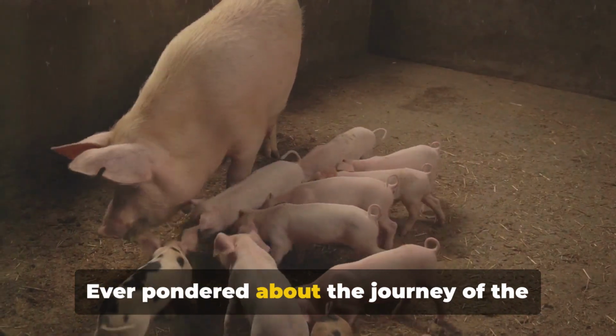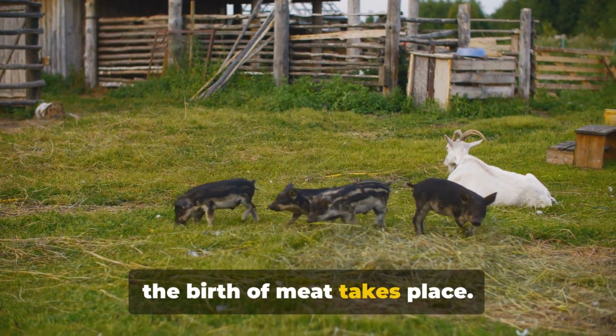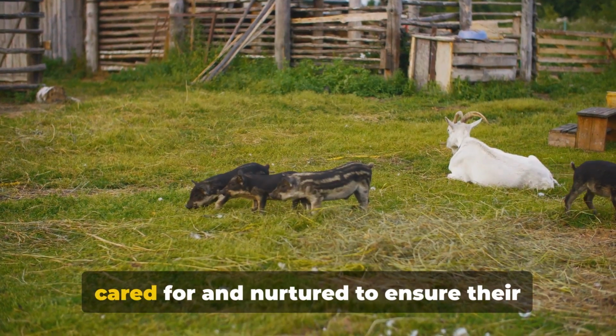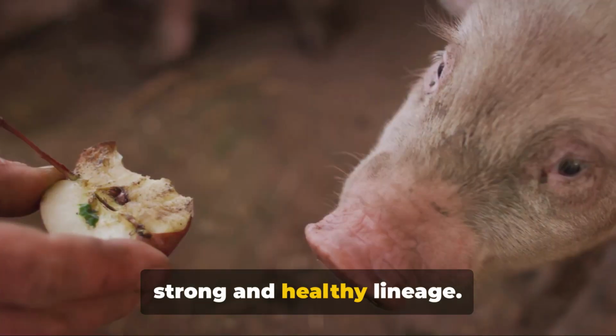Ever pondered about the journey of the meat you consume, from the farm to your kitchen? Let's begin at the farm, where the birth of meat takes place. Here, animals are brought into the world, cared for and nurtured to ensure their healthy growth. The process starts with breeding, a carefully managed practice to ensure a strong and healthy lineage.